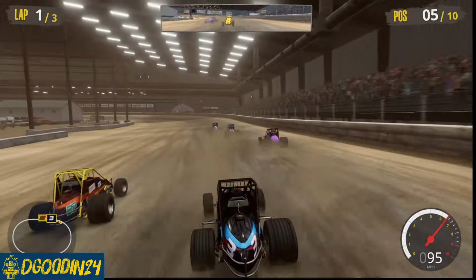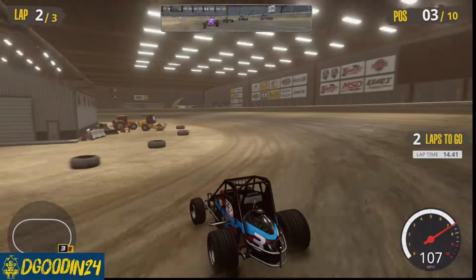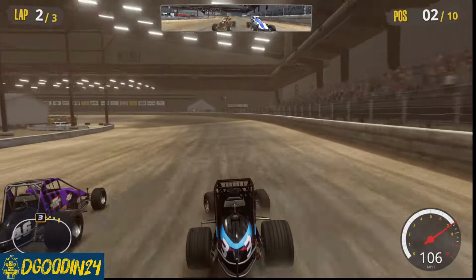Now all these guys are flying. Oh, they all go to the top. Here we go, down to the bottom. We're up to second for just a second. Oh, now we're looking for the lead. But we have a bunch of hungry 305 sprints behind us.